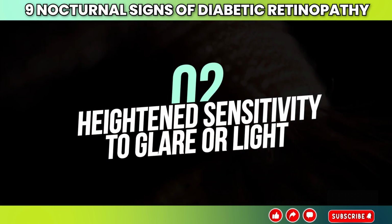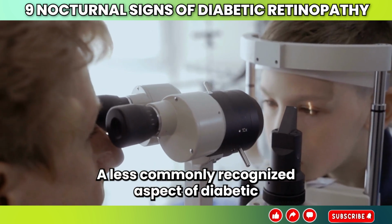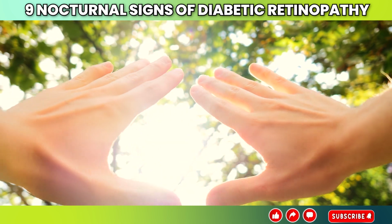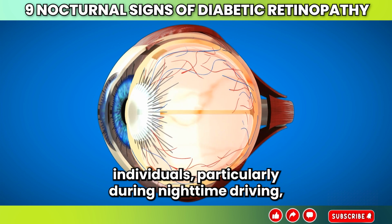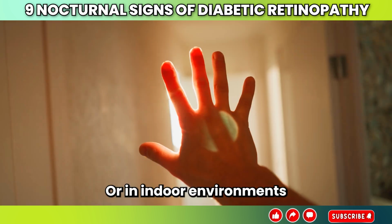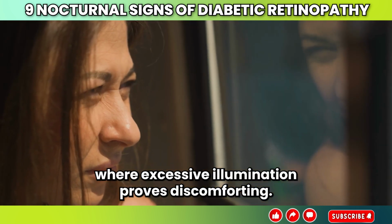Number 2. Heightened sensitivity to glare or light. A less commonly recognized aspect of diabetic retinopathy involves an increased susceptibility to intense light or glare. This heightened sensitivity can significantly impact individuals, particularly during nighttime driving when glaring headlights pose a significant challenge, or in indoor environments where excessive illumination proves discomforting.